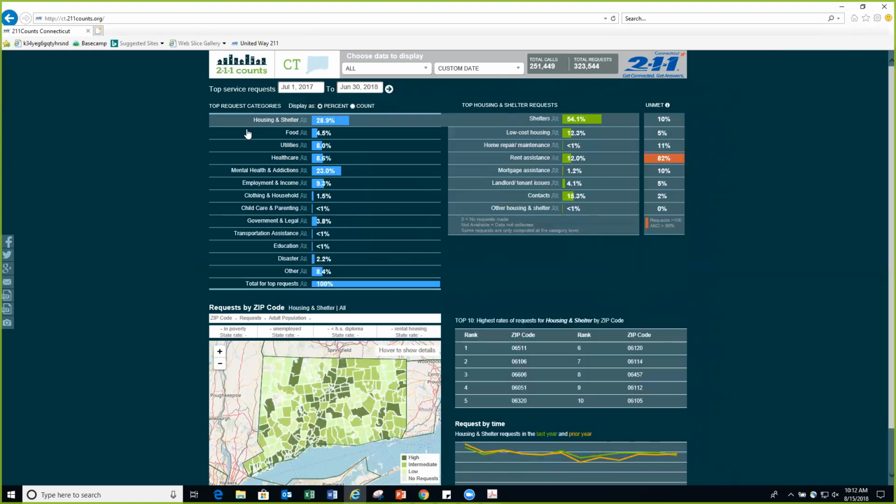You'll see in the upper left-hand quadrant the top request categories, and this shows our top 13 categories. This reflects 100% of our 211 CT call center data for the past fiscal year. So these top service categories add up to 100% of our requests. You'll see there's also the option to display the information as a percentage, which is what we're seeing now, or as a count. So if I'd rather see the number of requests as opposed to the percentage of total requests, I can choose count, and that data will be repopulated to show the count.